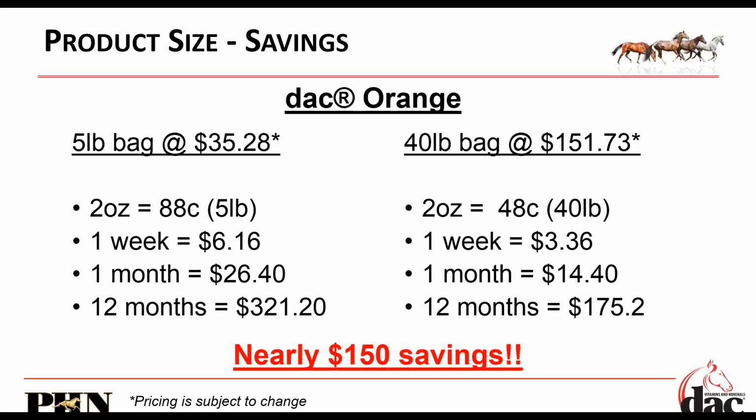Well, that adds up. In a week, if I'm only buying the smaller quantities, it's costing me $6 to feed versus $3 to feed if I'm buying the 40-pound bag. Over a month, we're now looking at almost double. $26 to feed the horse 2 ounces a day when you buy the 5-pound versus $14 when you're feeding the 40 pound. And over a year, $321 to feed if you can only buy the 5 pounds at a time, versus if you buy the 40 pound bag, it's $175 over the course of the year. It's nearly $150 savings just by pooling your money and trying to buy the 40 pound bag up front.